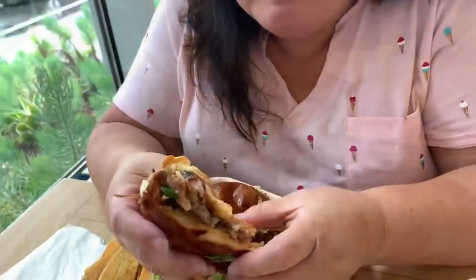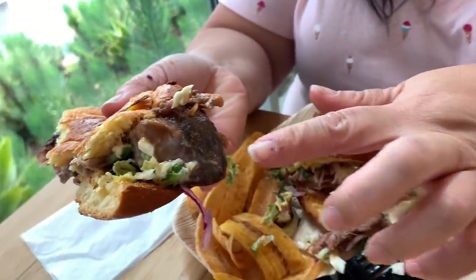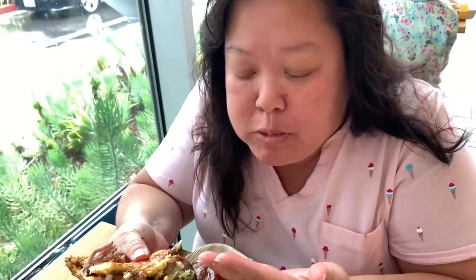Looks pretty good. This sandwich is not an easily eaten sandwich. You pick it up and everything starts falling out. Look, giant pieces of meat. Look at that. Giant chunks of meat in there. Let's take this bite.